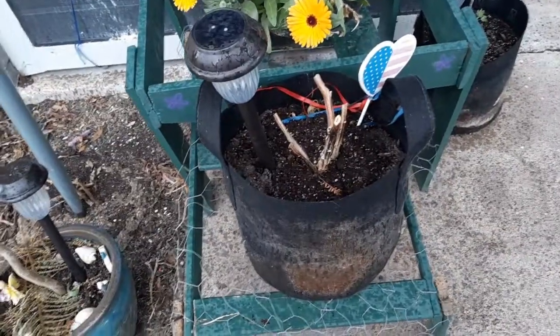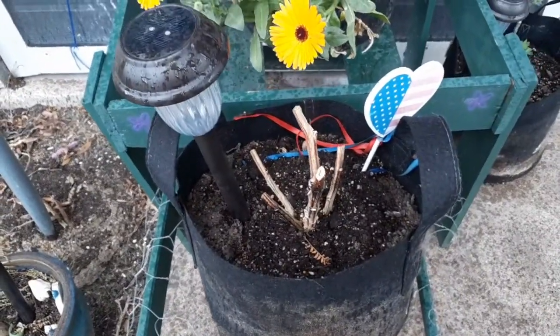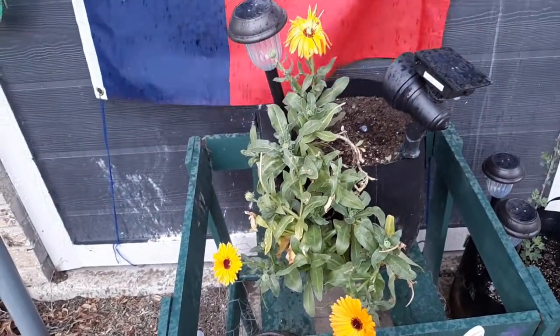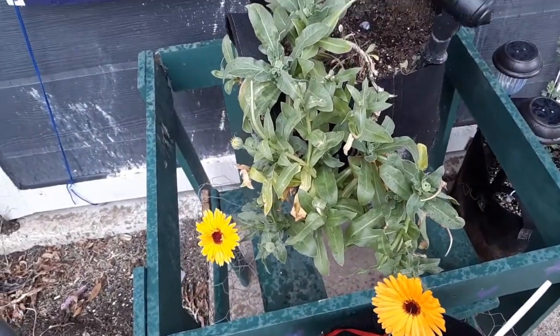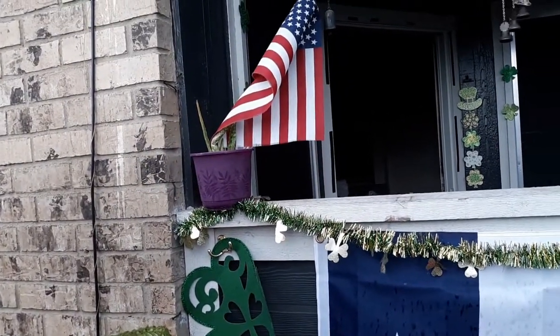All the herbs did not make it, and that's okay. We'll see if this pepper plant will do anything. And I collected some of the flowers this week from the calendula and got more flowers, and there's more buds. And then the aloes are both doing pretty good.